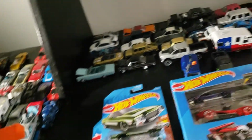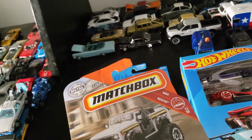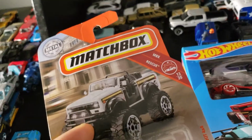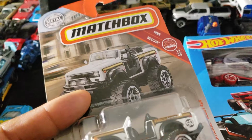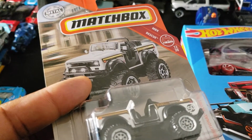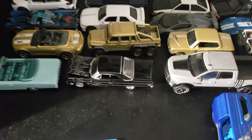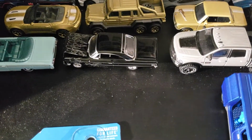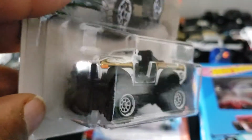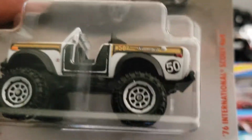There's some more which I could not find. I know I saw the Volkswagen Squareback in the store, but I did not like the way it looked, so I didn't pick it up. And I think there's some more to the gold series too. It's probably at least two more, but people were snatching those up, so I got what I got at that time.